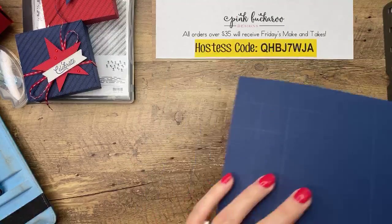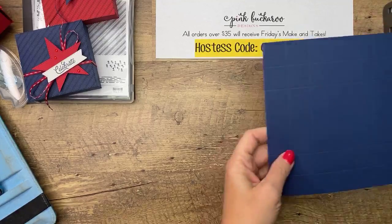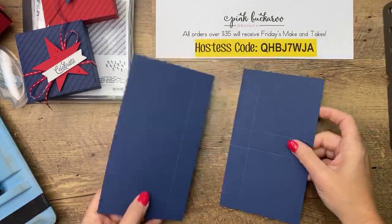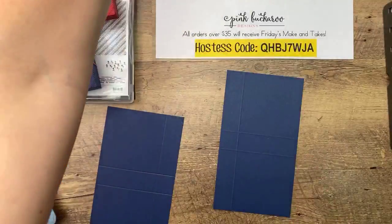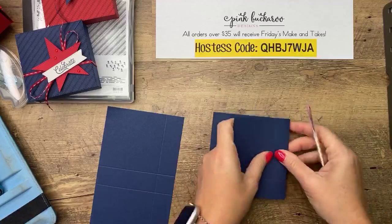Now, we're not going to actually stamp the triangles onto the triangle box. It's going to be a separate piece. So let me show you how to make the triangle box. It's really easy. Make sure you burnish your lines really well.